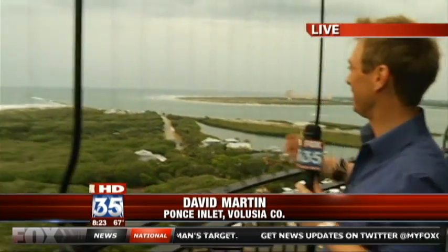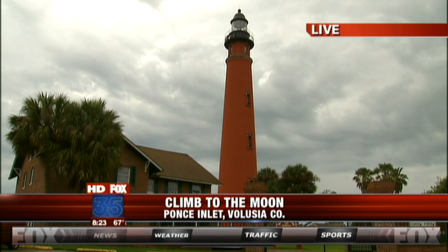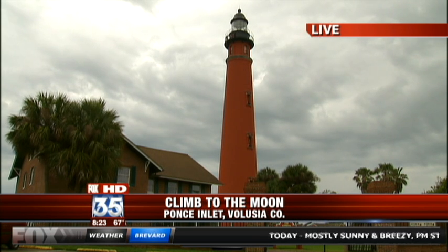Good morning, David. Yeah, it's Climb to the Moon on the Ponce Inlet Lighthouse, which is where we're standing right now. Several feet in the air, of course. Look at this view. The Atlantic Ocean, gorgeous. The sun's not out here this morning. That's okay. We don't need a sun every day. It's beautiful up here regardless. Let me show you a wide shot of where we are, thanks to our friend Chris in the Sat Truck. Good morning, Mr. Swanson. Hello, everybody. This is us up here in the lighthouse, way up in the air.